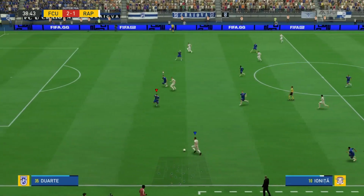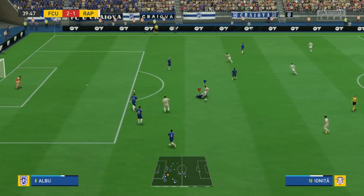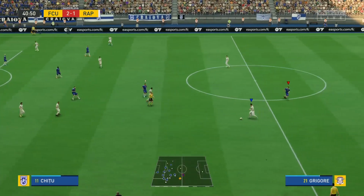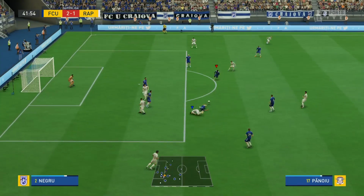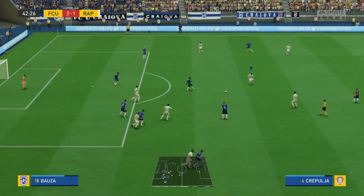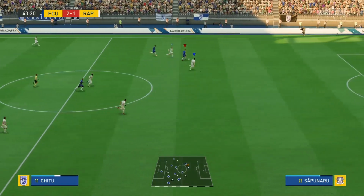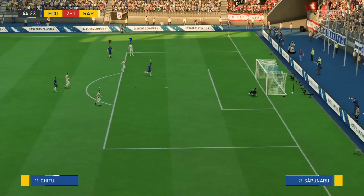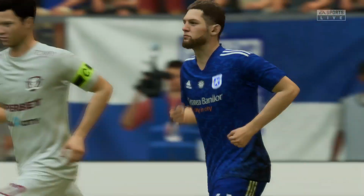A move of promise on the flank. Textbook closing down, and now they're on the attack. Plenty of support here. Well, didn't go to plan in the end. And narrowly off target here. Well, it's still all to play for, but that was a good effort, wasn't it?